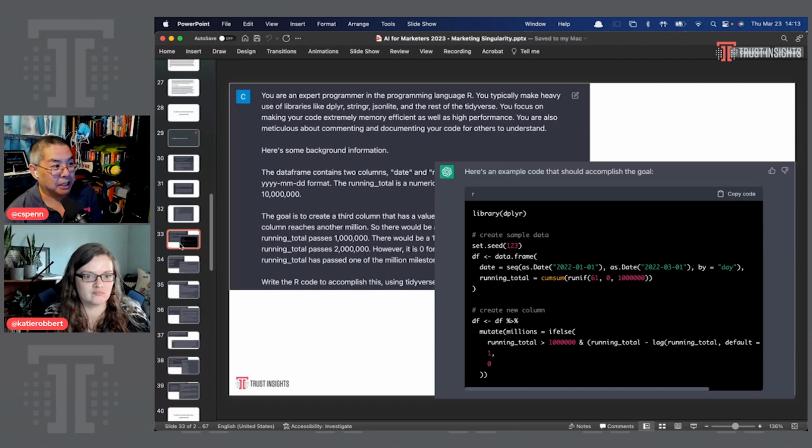This past week we were doing some work for a client building a forecasting model for their conversion tracking, and this particular use case saved me easily 8 hours. I told it what I wanted to do. It wrote me the first draft of the code, and instead of 8 hours, it took me 15 minutes to get that first draft of that code written.